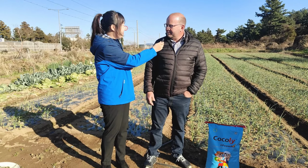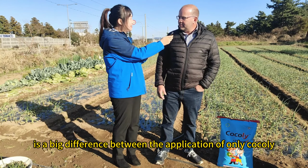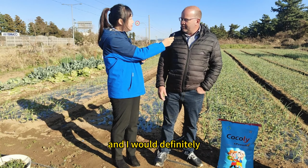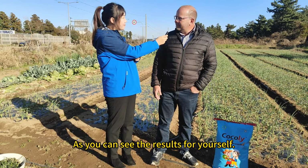Hi, thank you for being here, being in Korea. It's nice to see the field trials. We can see there's a big difference between the application of only Cocoly versus normal NPK fertilizer. And I would definitely recommend it to customers to convert to Cocoly, as you can see the results for yourself.